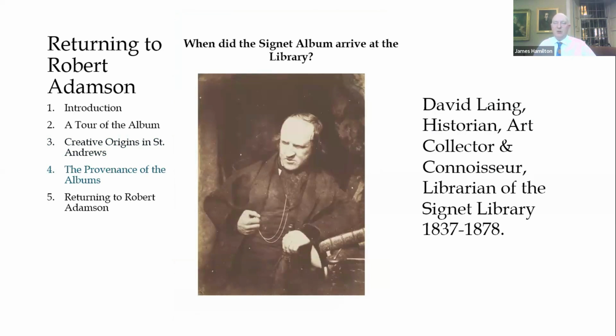Now, switching from that, the continuities between St Andrews before 1843 and the work that came later. Let's look at the Signet Library album and try and work out where it came from. And here we have a main character to introduce, David Laing, one of the great historians of 19th century Scotland, perhaps its greatest collector of art and books, and coincidentally, librarian here at the Signet Library between 1837 and 1878. I'm afraid the achievements stop at the door of the library.